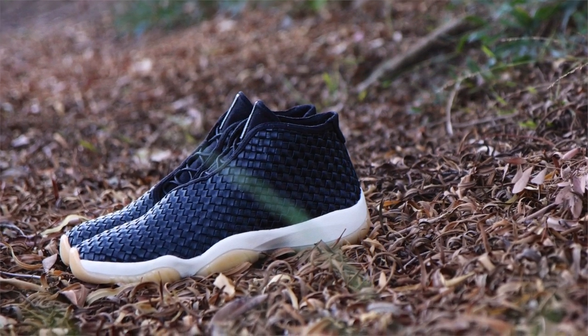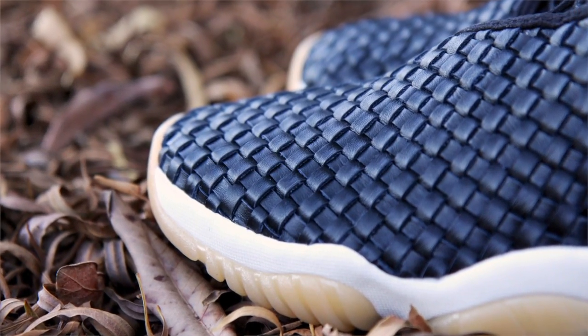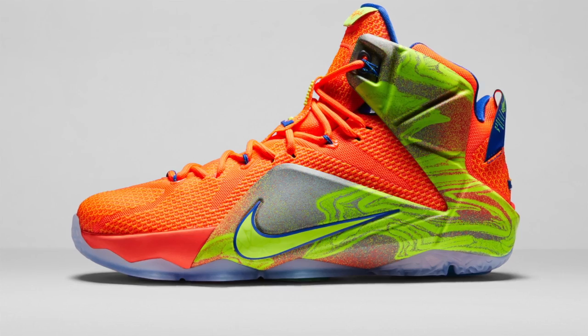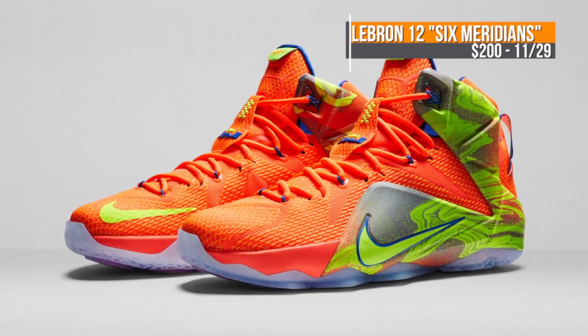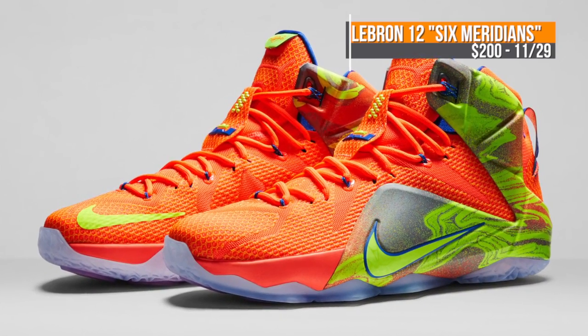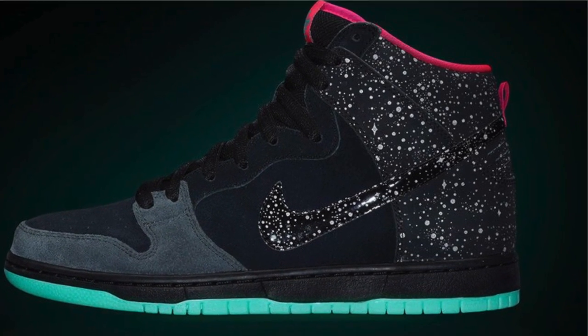Staying with Jordan, the Air Jordan Future Premium Black Leather is finally dropping. The price tag on those is $375 for that woven black leather upper. Switching back to Performance, the LeBron 12 6 Meridians in its Hyper Crimson Volt and Hyper Cobalt will release on Saturday as well. Those are sitting right at $200. And if you like skateboarding, the Nike Dunk High Premium SB Premier will drop on Saturday as well for $120.